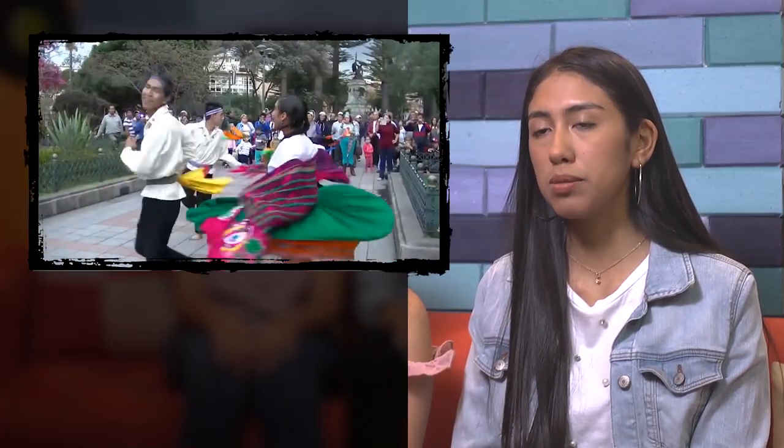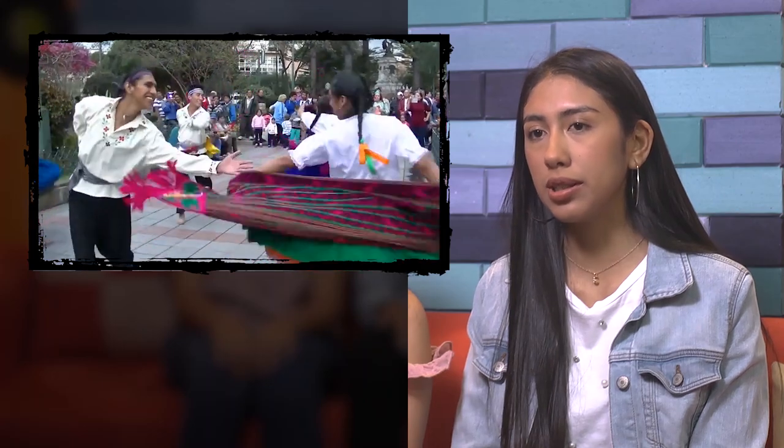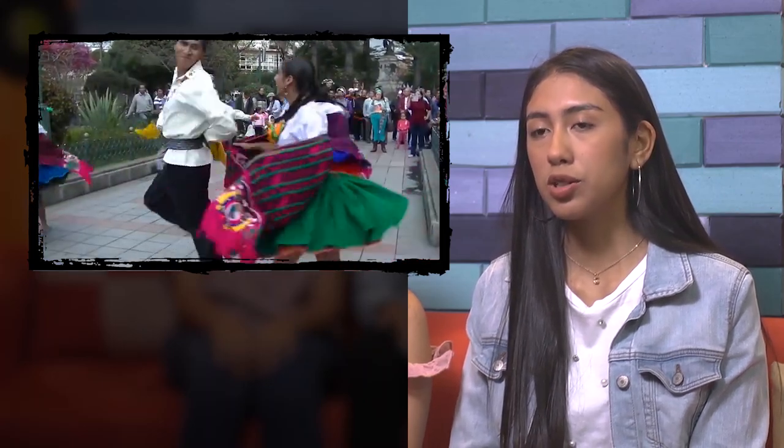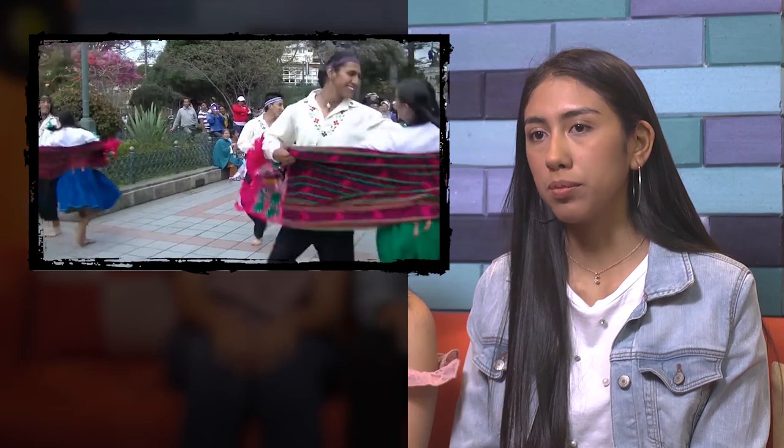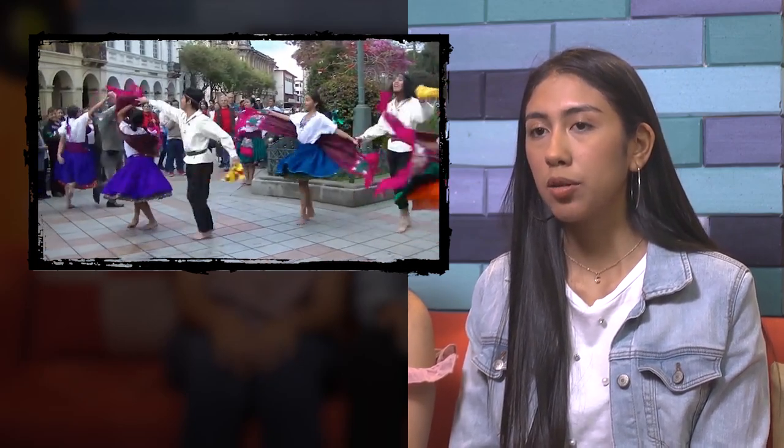Wow, it's so interesting. Do you know that the Chola Cuencana is the traditional Cuencan woman? The typical Cuenca costume is made up of a white skirt known as a pollera that reaches the knees. The skirts are usually strong colors, like red and purple. They also wear a white blouse and a straw hat. Cuenca Night is a celebration that takes place any day of the year on different occasions. This is a colorful celebration that reflects many features of the Cuenca culture.